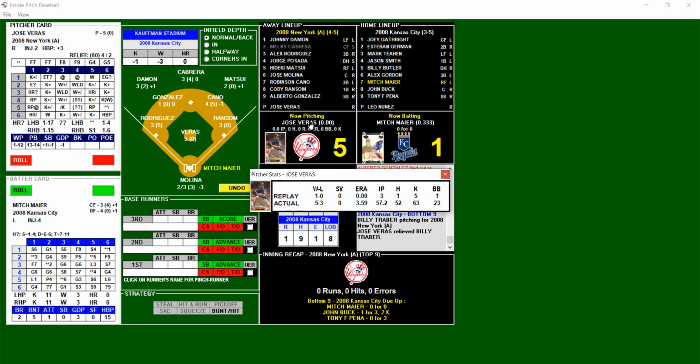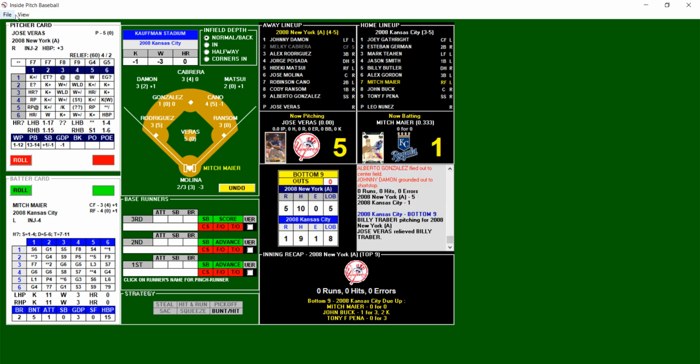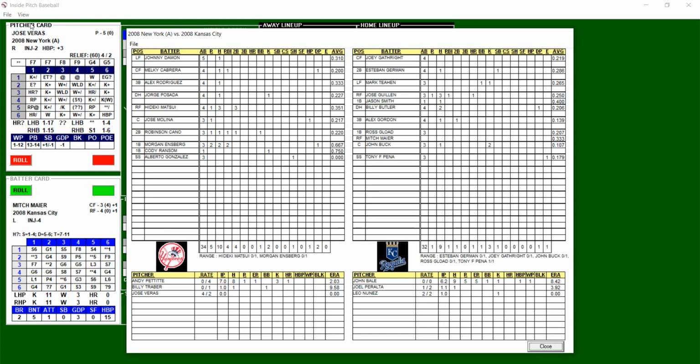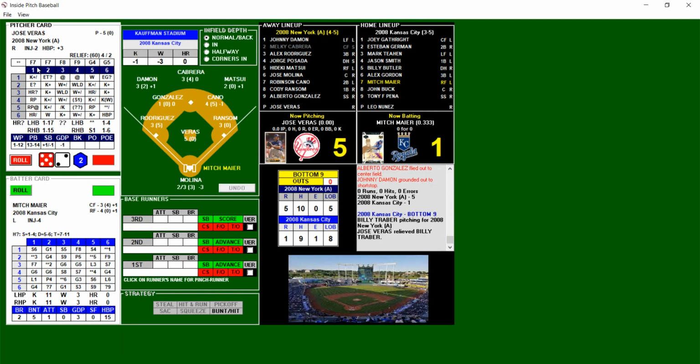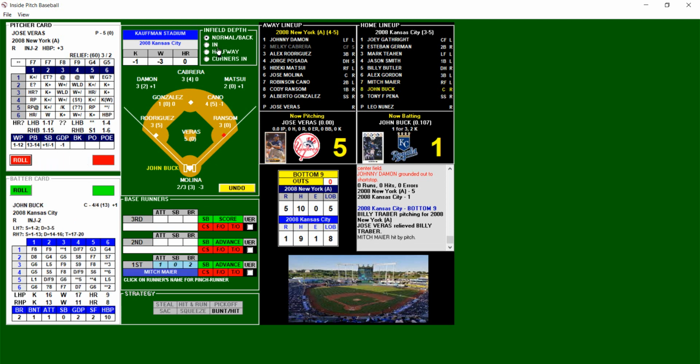He has 1 win, 3 innings pitched, allowed 1 hit, 5 strikeouts, and 1 walk on the season. In the replay, Billy Traber, 1 inning pitched, allowed 1 hit, 1 walk, an ERA of 9.58. Here's the pitch. He's going to face the bottom of the lineup. Hit by pitch. Umpire warns him not to do it again.